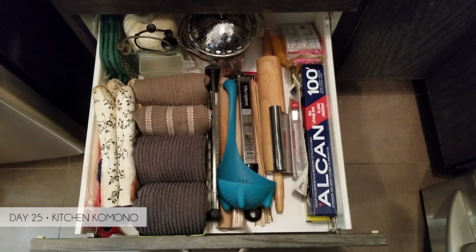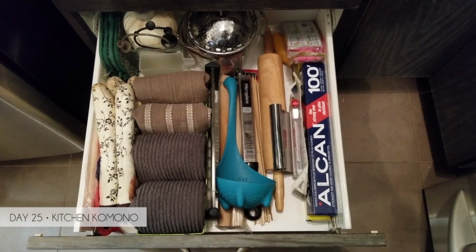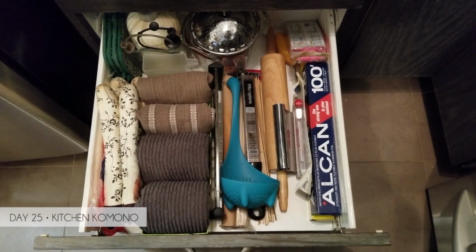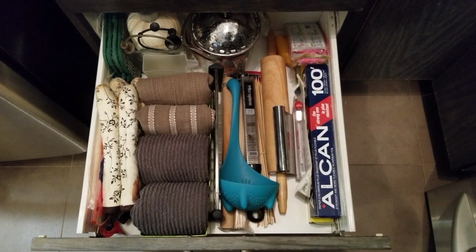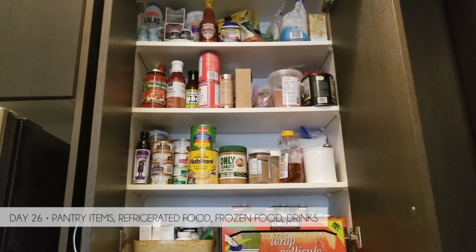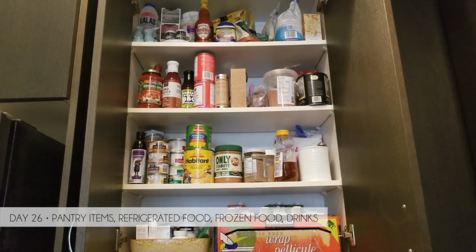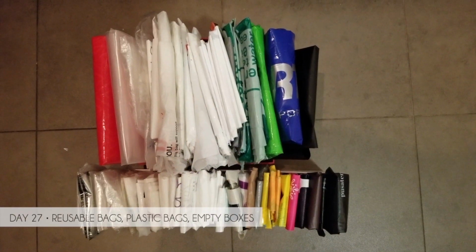There is so much that I could show for the kitchen, but I thought I would show this drawer because it is the most significant change, I think. This was our bottom cupboard, which used to be very, very messy. Here's part of our pantry. This probably doesn't look a whole lot different to you, but I promise you it is much more bare and much more organized. This makes me so happy.